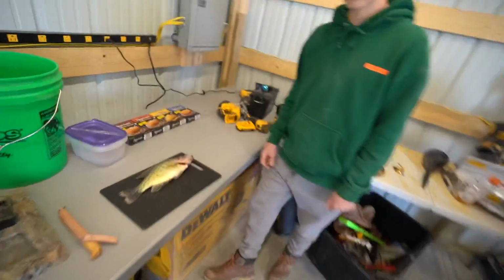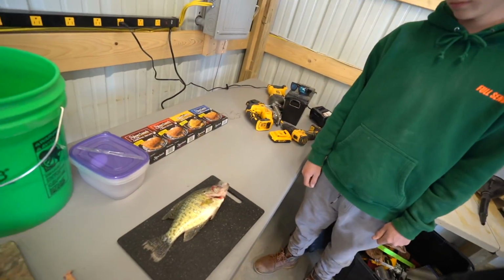So, first things first, we've got this crappie. He's been dispatched, and he was 13 inches. We measured him. Yeah, he was right at 13.